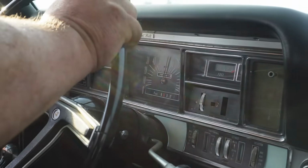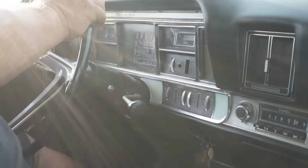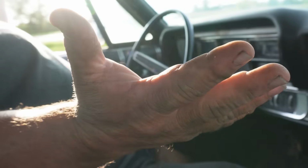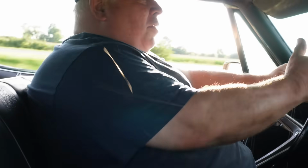Well, according to this, there's 65. I believe it. Check it out. Ready? Straight down the road. Wow. Sitting 35 plus years.